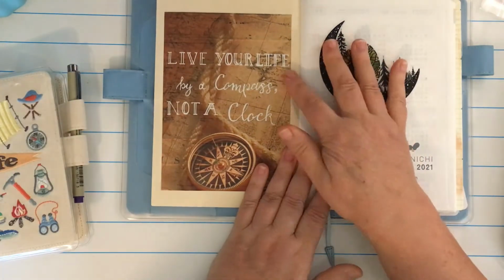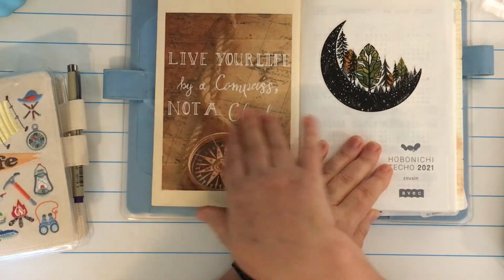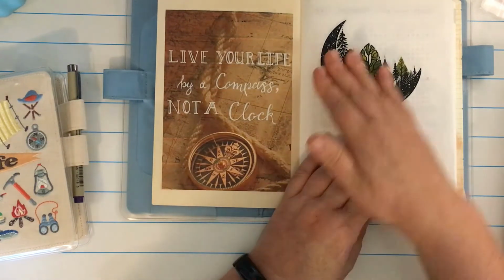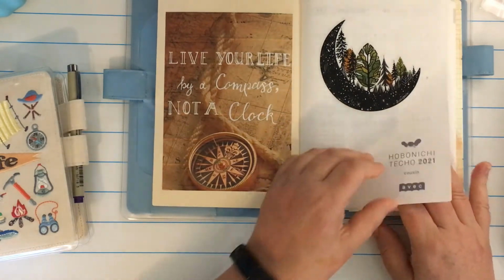So live your life by a compass, not a clock. I did that. I'm very proud of myself. I think I'm happy with how that came out. I got this little sticker also from REI. I thought it was perfect for my outdoor adventure theme.